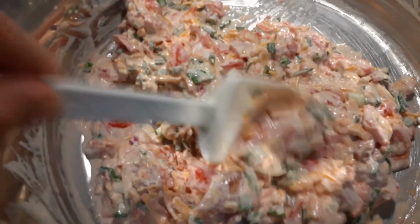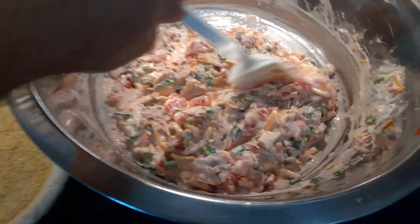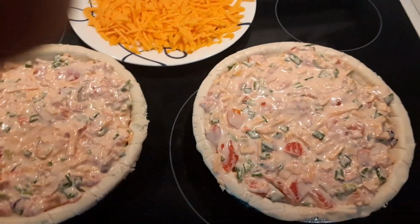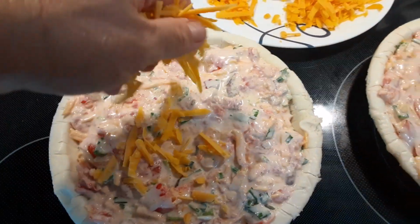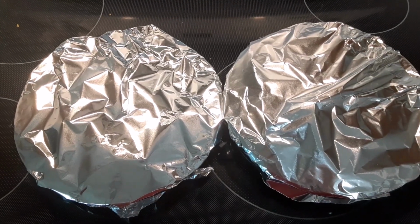It's all mixed together. I'm going to fill my pie shells here. I'm just going to divide this equally and fill up my pie shells. It looks pretty good. It's a little full, but it'll do. I'm going to go ahead and take the rest of the cheese here and sprinkle it on the top and cover both of these with foil. Put them in my oven now for 20 minutes.